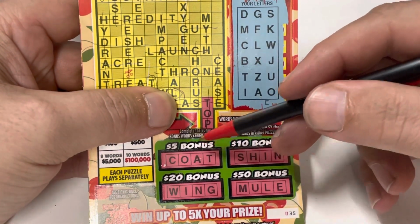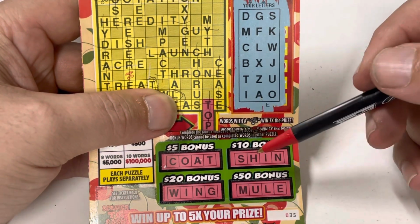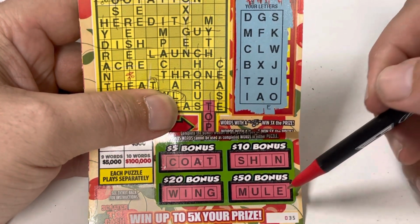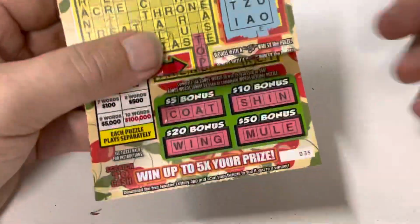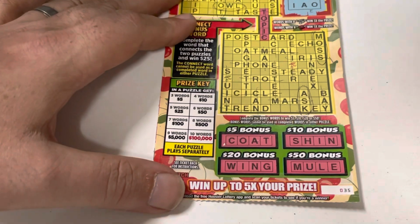We got that $5 bonus. W-I, no N, no H, no E. All right, hey, we did get that $5 bonus, which is better than nothing back.